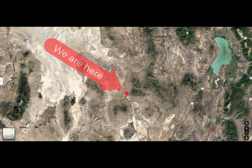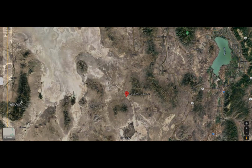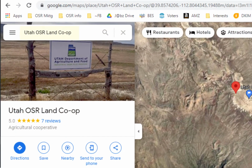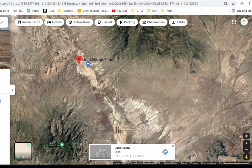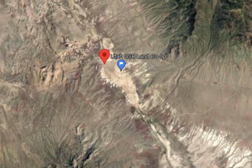All right, first stop on our tour is the 1,000-foot view of Riverbed Ranch. You can see from this map that we are located halfway between Utah Lake and the Provo-Orem metro area on the east and the Nevada border on the west. By Googling Utah OSR Land Co-op, you can see where we're located between Keg Mountain here and the Simpson Mountains diagonally to the northeast. The Riverbed Ranch is snuggled comfortably right between them.